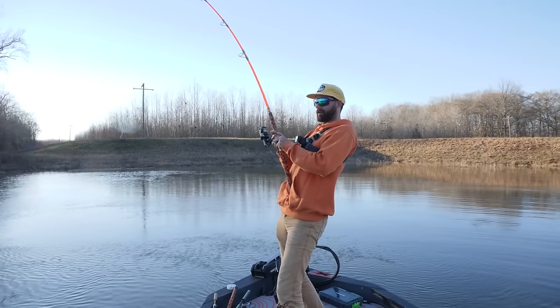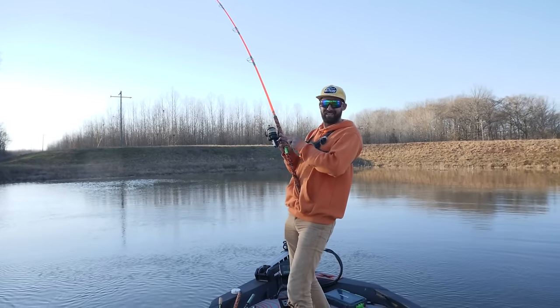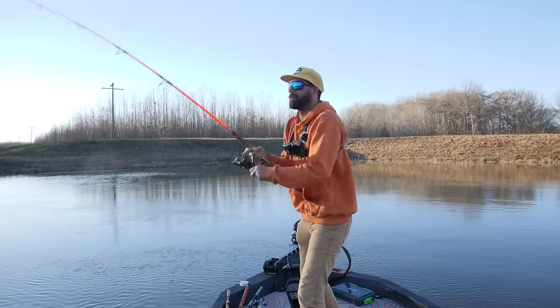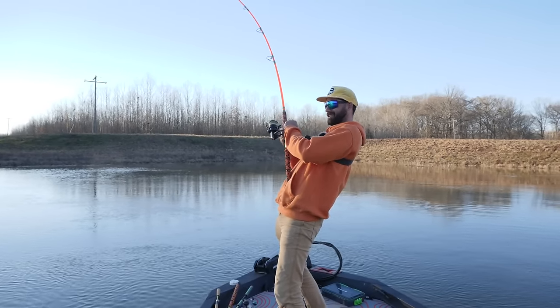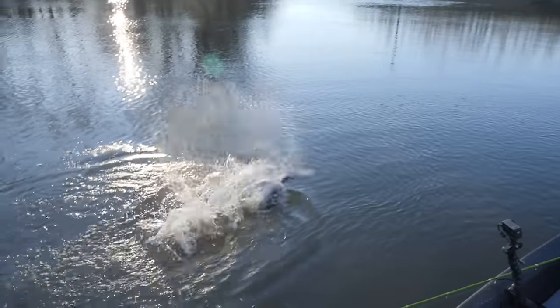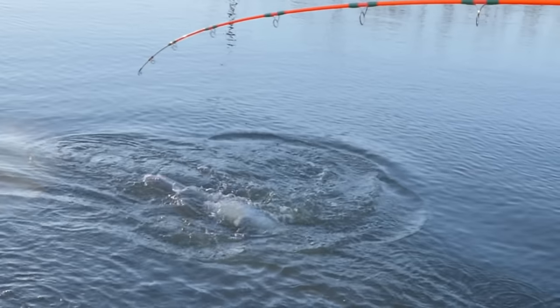Oh, he's not running like a carp. This might be my limit paddlefish that shuts me down. But I'll be honest with you guys, if it is, I am okay with that because I am wore out. Come on. Oh, Dakota, look at that thing. Oh gosh, what? Oh, that's so cool.